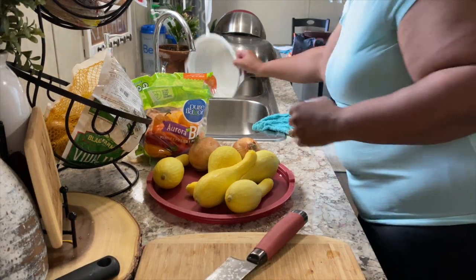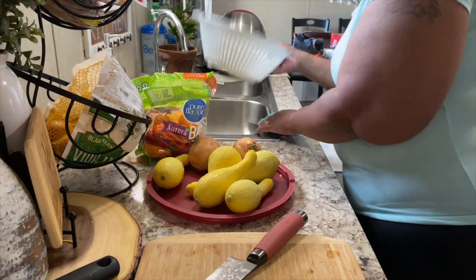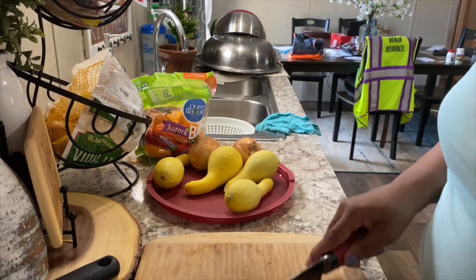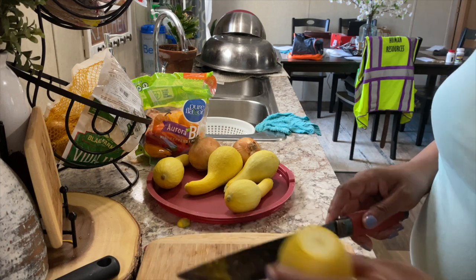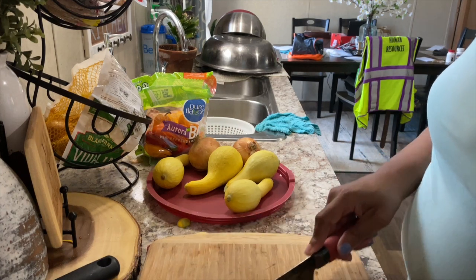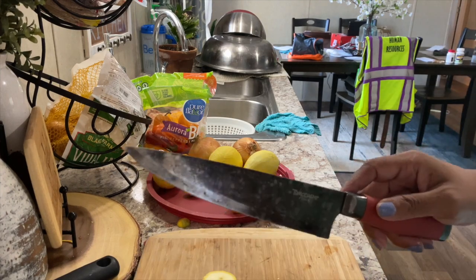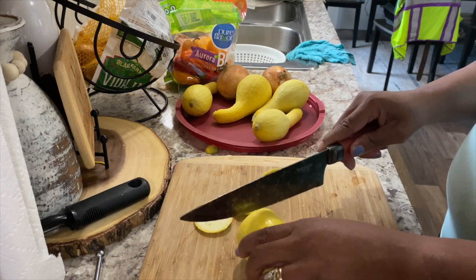So as I cut them up, I'm going to put them in the strainer. So we'll leave this here. Just cut off the ends, because I don't use that. And then you can just cut them as thin as you like them. See if you can see me. Can you see me? You can't see me. Okay. Cut them as thin as you like them.